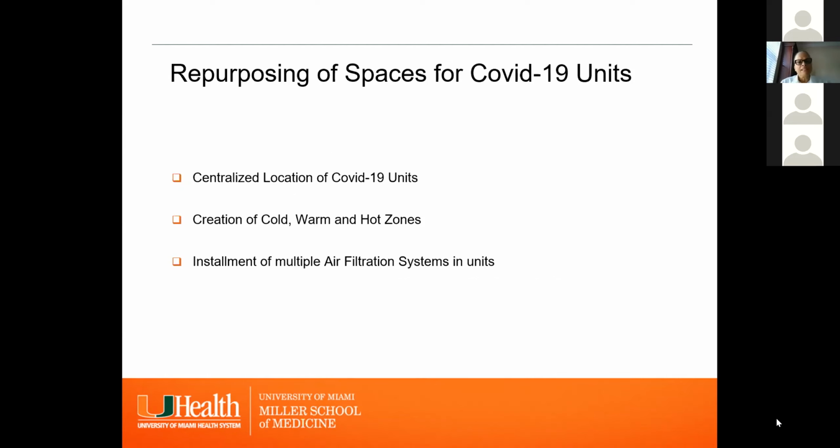We also created cold, warm, and hot zones, and this in order to keep the personnel safe. The personnel was educated consequently. And we installed multiple air filtration systems in those units, although we did not create negative pressure rooms, but this allowed a certain exchange and renewal of air in that area.